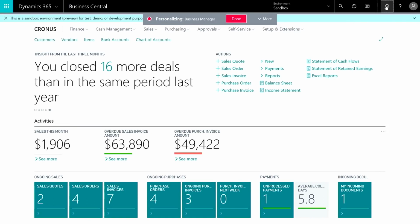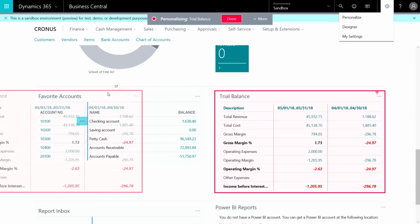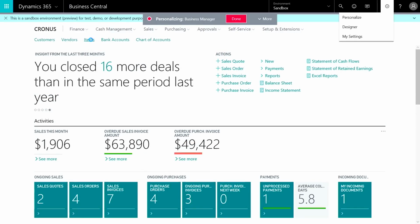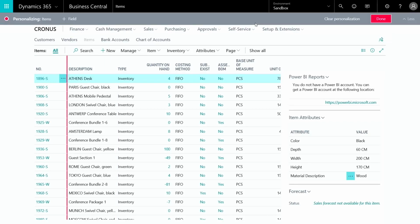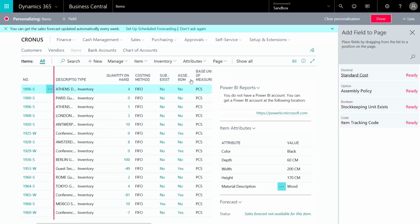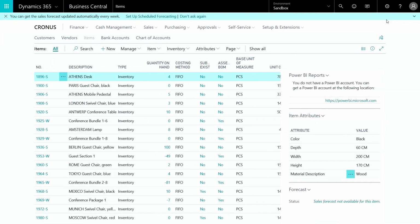But we can take it even further, and you can personalize the role center from right in Business Central. If you go to Settings, you'll see that we have a menu called Personalize. In personalization mode, I can now drag and drop sections of the role center to fit my particular need and how I would like things to look when I do my everyday work. Let's go into the items list and do some changes there. Here I can decide where I want my freeze pane to be placed. I can also add more fields by going to More and then adding fields to my list by dragging and dropping them into the list. And when I'm done, I just press the Done button, and now my Business Central experience has been optimized to my particular work style and my particular needs.